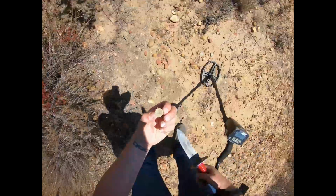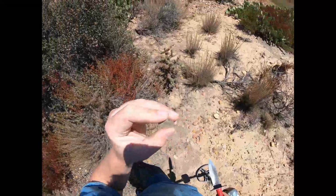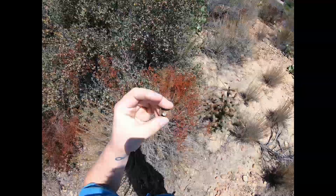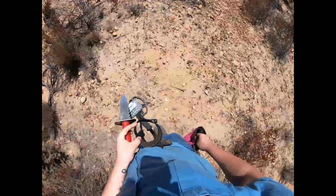Got another one sitting on the surface. There's not much left to this one, but it's another new one though. It says Peters Target 12 gauge. Number 12. All right, add it to the collection.